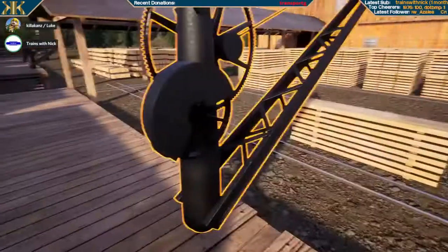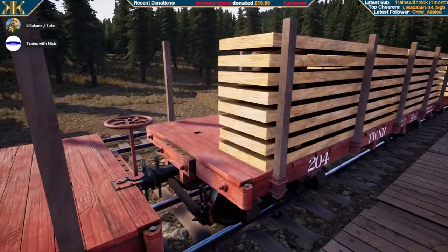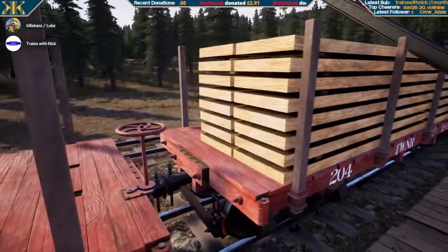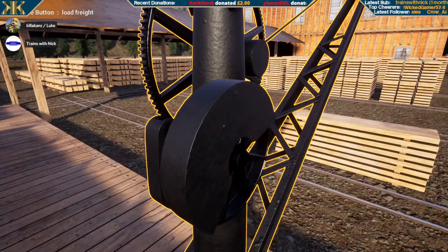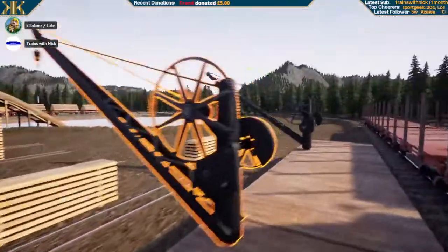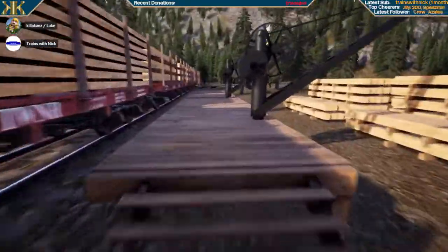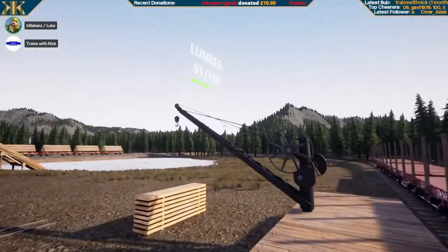Killer cans busily loading at the rear there. 2 more lumber to load up on this wagon, and then we'll move the whole train forwards, and then it will just be beams. There you go. Okay, so we now have 51 lumber left. Doesn't look like there's any more logs in the pond. And we've still got 63 beams, so we're about to take another 9 off of those.